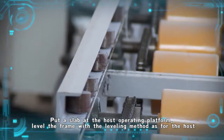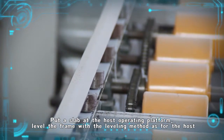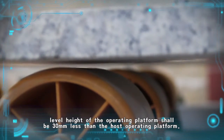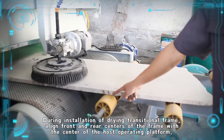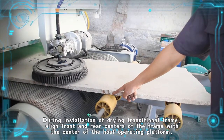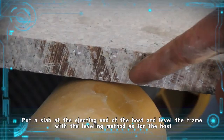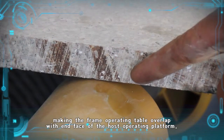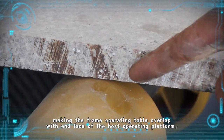Put a slab at the host operating platform. Level the frame with the leveling method as for the host. The level height of the operating platform should be 30 mm less than the host operating platform. During installation of the drawing transitional frame, align the front and rear centers of the frame with the center of the host operating platform. Put a slab at the ejecting end of the host and level the frame with the leveling method as for the host, making the frame operating table overlap with the end face of the host operating platform.